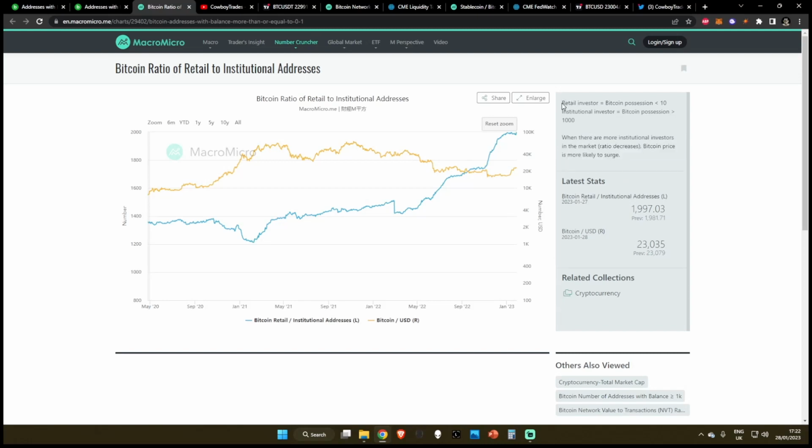If you want to read more about how this is calculated, you can read it here. But basically, when the blue line goes to the downside, it's indicative that more institutional money is coming into the market in comparison to retail, because you can see how this is calculated. It's simply the number of Bitcoin retail wallets divided by the number of Bitcoin institutional wallets. And with this, once again, when institutional wallets increase, this blue line or this ratio will go to the downside.